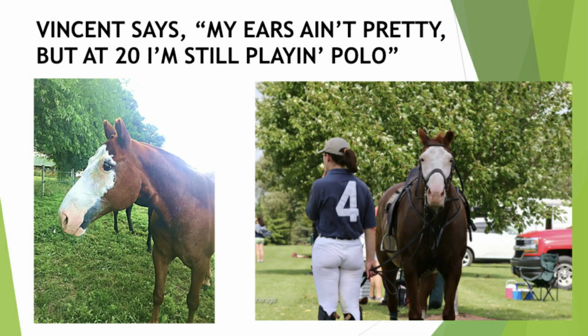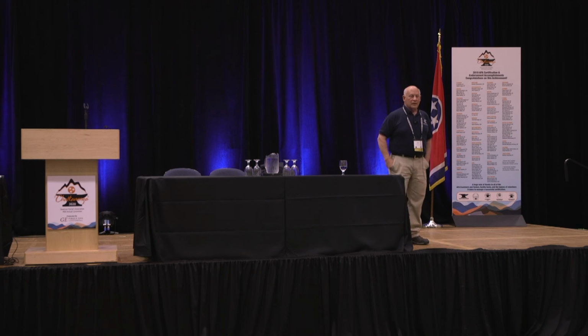One more slide here. This is Vincent. He's another one of my horses. I bought him because nobody else wanted him because they couldn't ride a horse with frostbit ears. But Vincent has a lot to say, and he says my ears ain't pretty, but I'm still playing polo at 20. So nobody wanted to ride a white-faced horse with frostbit ears. And thank you very much.